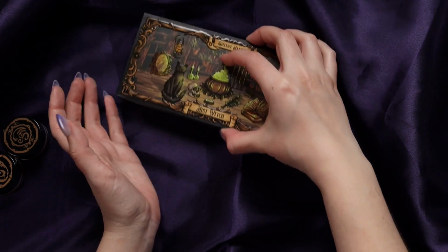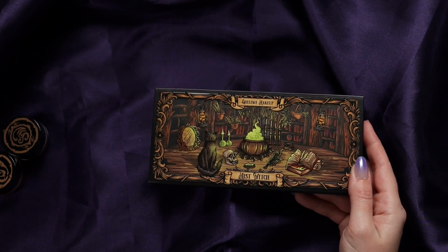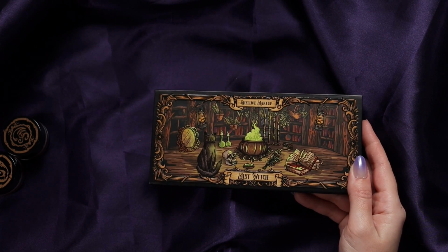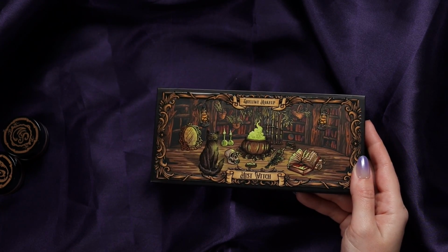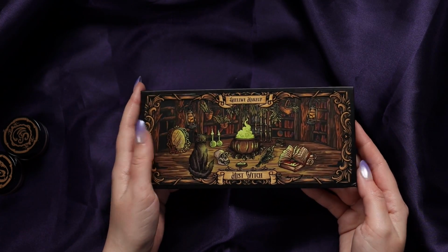I do really enjoy this formula, and I'm glad that they redid it, because I did receive in PR the previous version of this, and some of the shades were better than others, so I'm glad that they revamped it with a new formula. And then onto the Mist Witch palette.